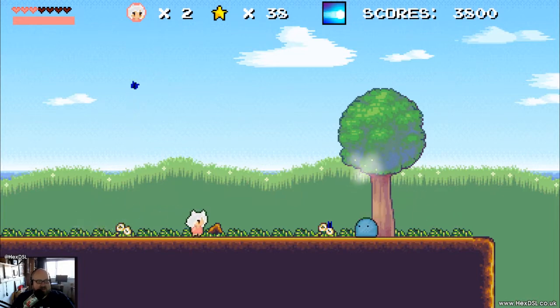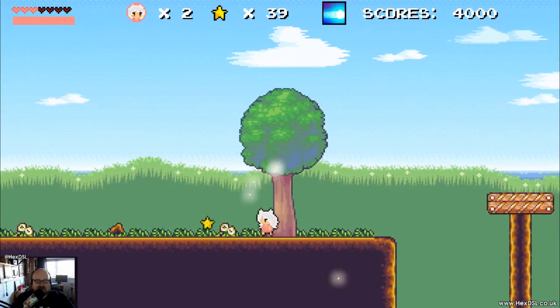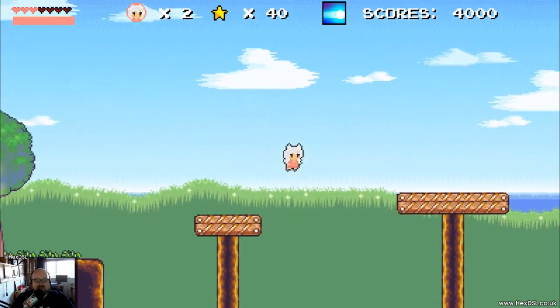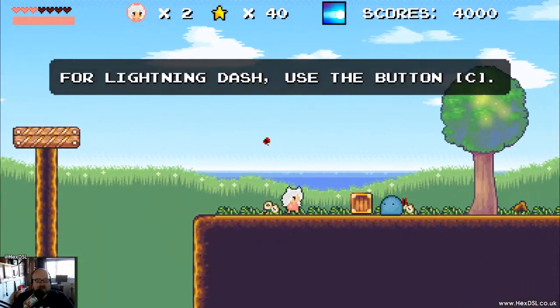I mean, this is what we've come to expect from these games, and I'm not criticizing, but I think I've played too many of these pixel platformers now. I think I've actually reached my limit. I mean, this is pretty. I like the art style. Oh no, shit! There we go.